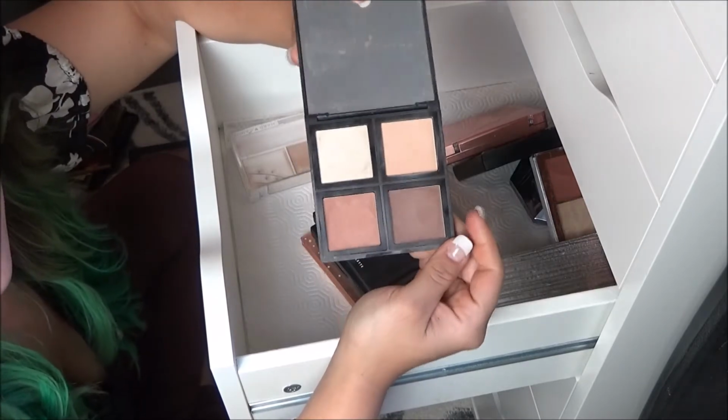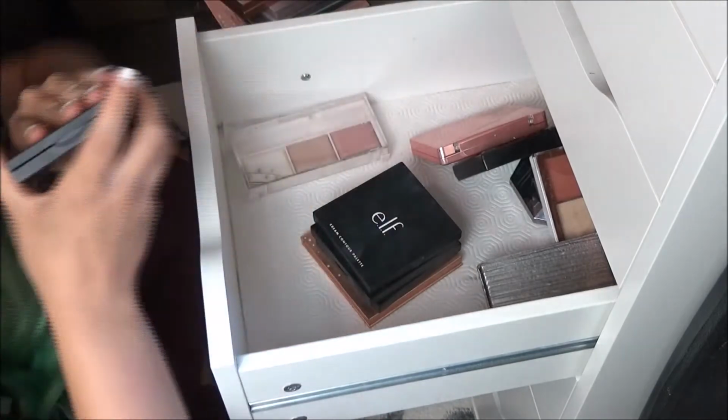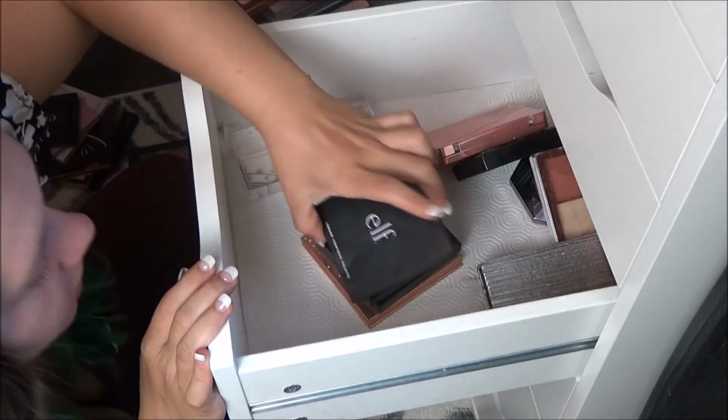I'm going to give this one away. It's just not shades that I'm going to use all that much. I'm not big on the textures. I don't need it just because it's a set.